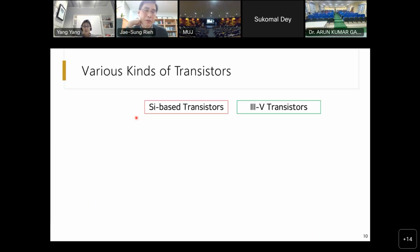All right. So there are many different types of transistors, and we can group those transistors into two groups based on the materials they are based on. First group is silicon-based transistors, and the second group is III-V transistors or compound semiconductor transistors. Or based on structure of transistors, you can divide transistors into another set of groups. One is FET, which is a field effect transistor, and another is a bipolar transistor. And for each category, we have many different types of transistors available these days.